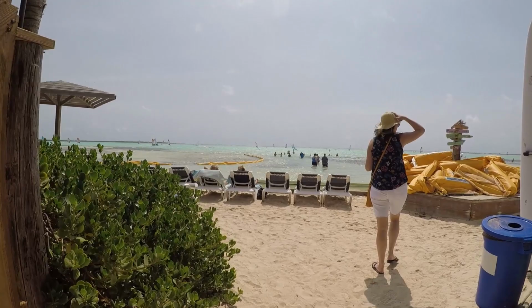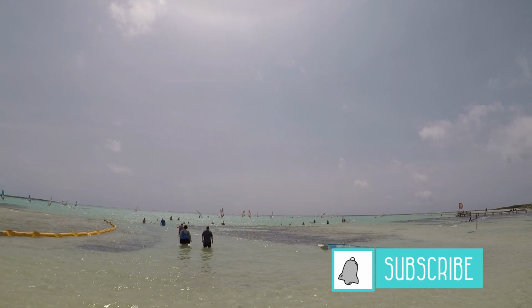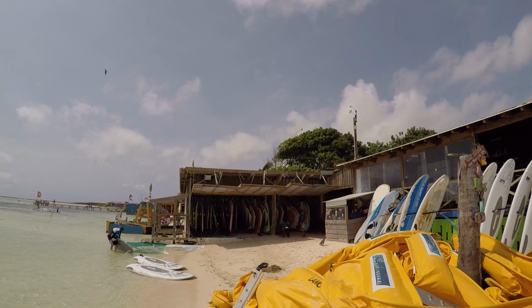Along the white sand beach, you can find numerous rental companies and can even pick up lessons to learn this water sport. But if you don't actually want to try windsurfing, you can always stop and enjoy watching all of the colorful windsurfing sails breezing across the bay. It definitely looked like fun, but probably not something I'd be able to do.